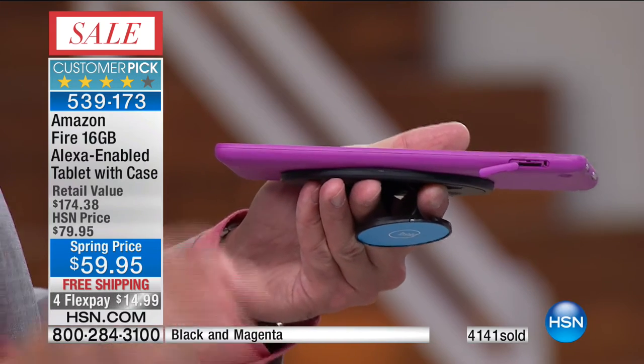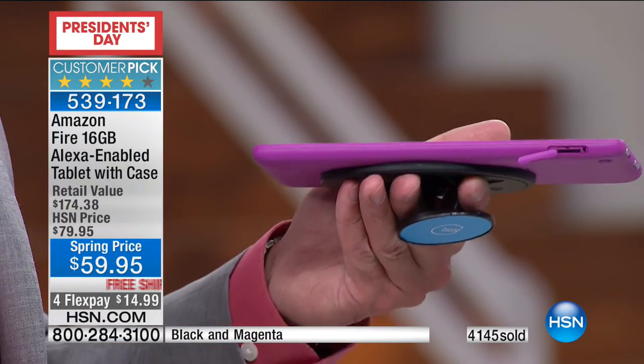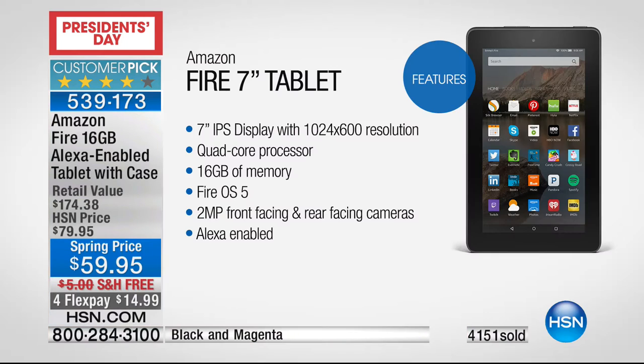Because we're so short on time and there are so many more features, we have a features list. I'd love to run through them quickly to make sure I've said everything at least one time. 7-inch in-plane switching screen. That means you can see the screen from all angles. It's not one of the screens that people have to grab out of your hand and look directly at in order to see. So you can play games with people and watch movies together and really enjoy it.